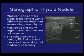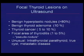Now, what is a sonographic thyroid nodule? A nodule is essentially one or more areas within the thyroid that has a different echotexture than the surrounding parenchyma. Many nodules that we pick up on ultrasound are very small nodules that are not palpable, but also some large nodules that are non-palpable may be detected by ultrasound. The clinical dilemma is that the vast majority of nodules are in fact benign. FNA of these nodules is likely not medically necessary in the vast majority of patients.